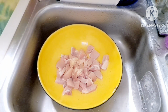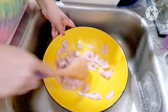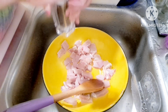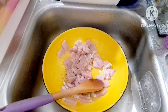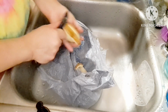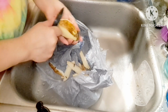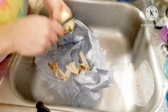Okay. I'm also gonna do a little cracked black pepper. Now we're just gonna peel and prep the taters. I'm gonna do a medium dice. I don't want a big old potato, but definitely want it to keep a bite. Keep a nice bite size.